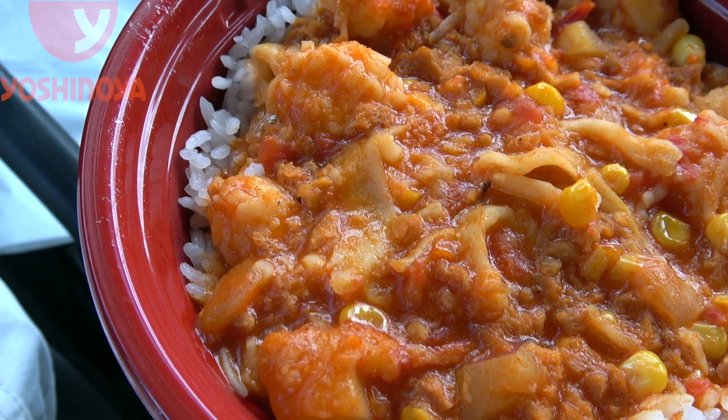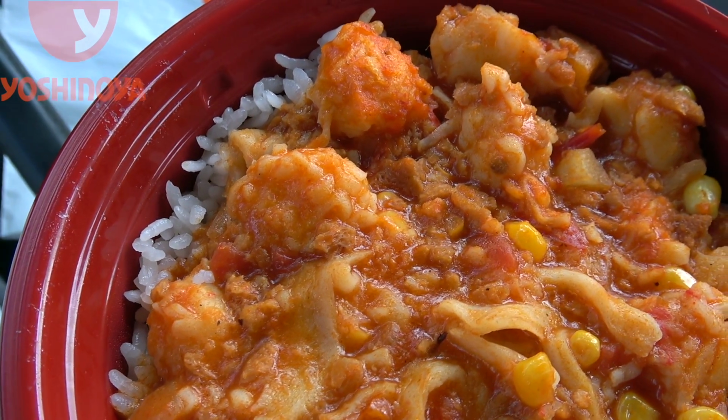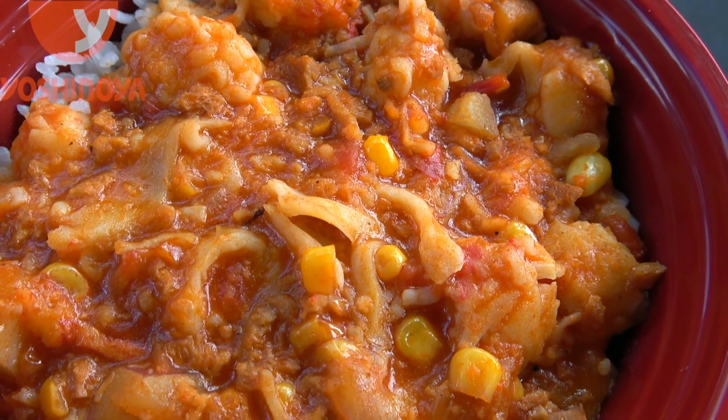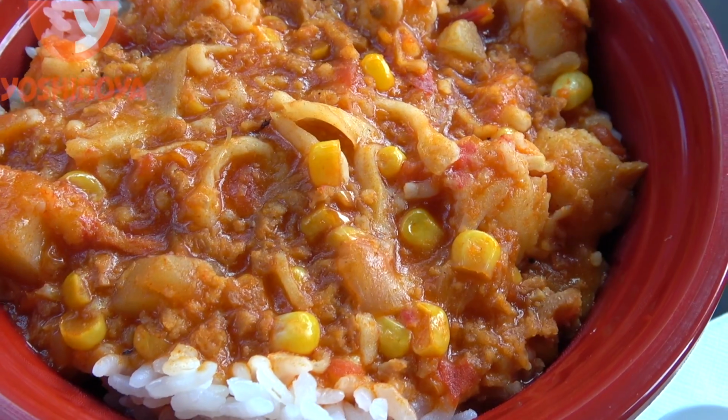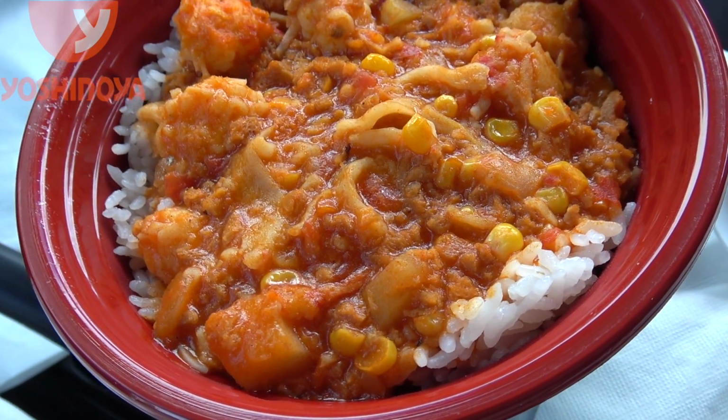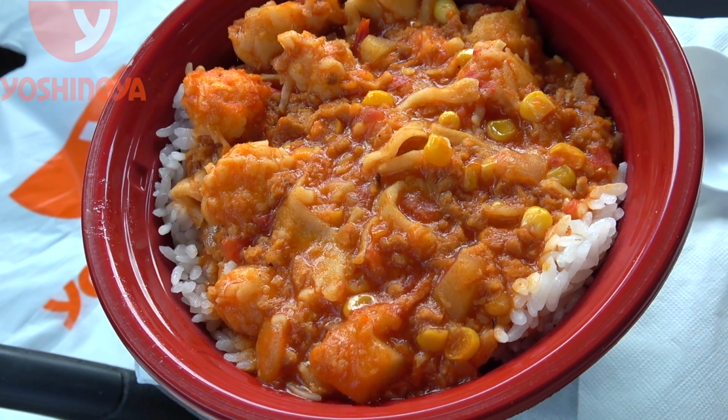And I gotta say, the portion size is fairly decent for the money, but it is the aroma that I'm getting from the stew itself that's really lighting up my car. It definitely smells pretty fantastic and it looks pretty great. So let's give this one a shot and see if the flavor delivers. It's the all-new Lobster Stew here at Yoshinoya Japanese Kitchen. Let's peep out this flavor.